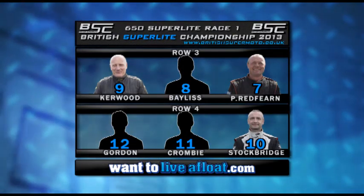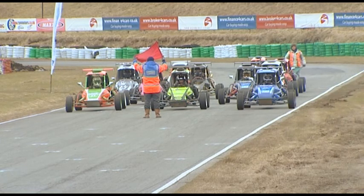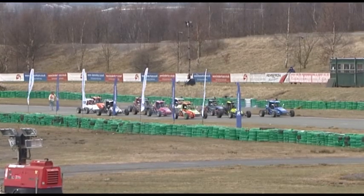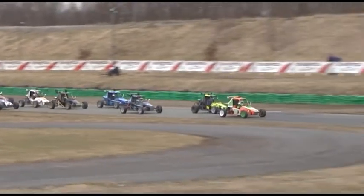Row 4 is Wayne Stockbridge with Andrew Crombie and Gordon Knox. So the drivers line up on the grid for the first race of the 650 Championship in the 2013 season. The marshal runs away from the front of the grid, and that's a great start from the man on the inside from third on the grid.